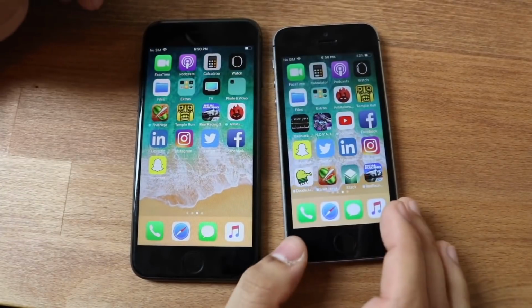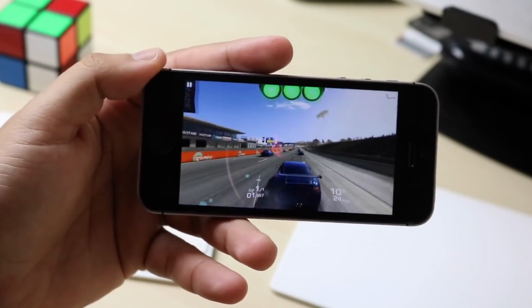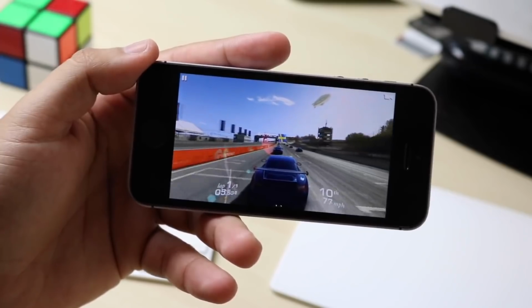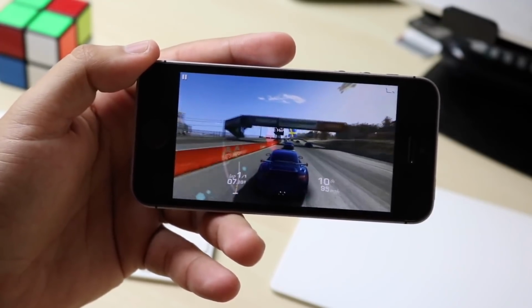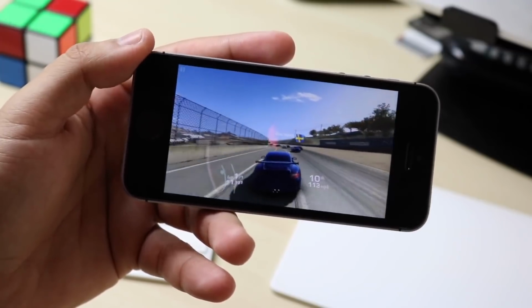Now, continuing on with the gaming of it, I think it's also pretty good as well. You know, casual games work fine, Temple Run, whatever you're going to do with it obviously is going to work fine. Heavier games also work fine too, but again, there might be some skipped frames here and there. Don't expect perfect performance, but it's going to be very, very respectable.